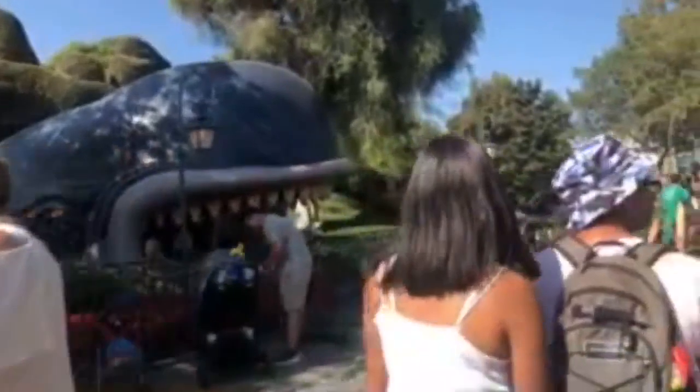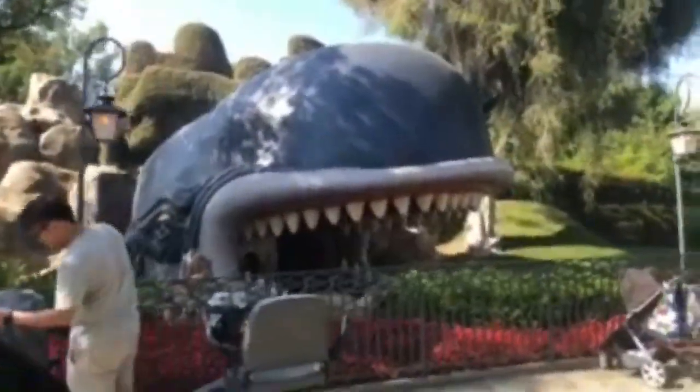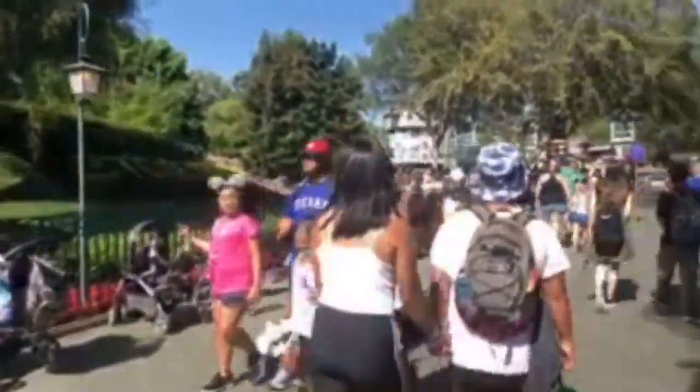So here is the famous Storybook ride, and also in combination is the Casey Jr. Circus Train ride. This is Monstro. Rob Fuzz just came on. Hey, Rob, how you doing?